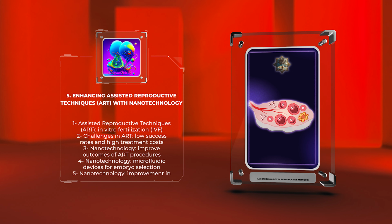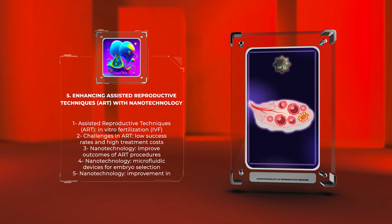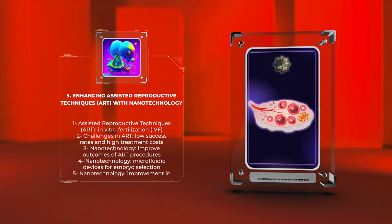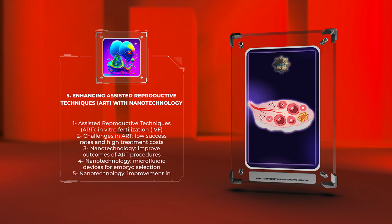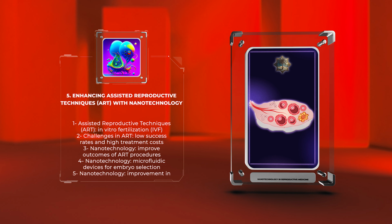One of the critical steps in IVF is the selection of the most viable embryo for implantation. Traditional selection methods rely on manual assessment, which can be subjective and inaccurate. With the integration of nanotechnology, microfluidic devices embedded with nanoscale features can be used to sort and analyze embryos based on their morphological and physiological characteristics. This high-throughput, automated approach not only improves embryo selection but also reduces the time and cost associated with the procedure.